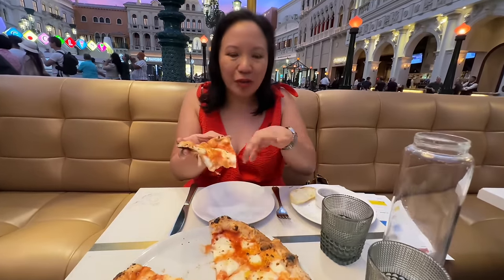So good. It's so milky. The sauce is great. It's light, but it's very flavorful. The dough tastes fantastic too. All the good components. This is great.